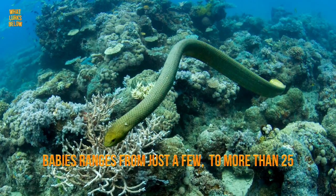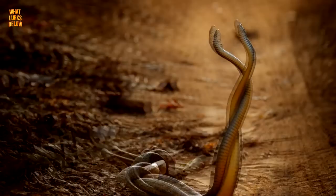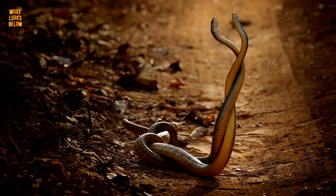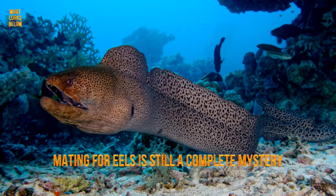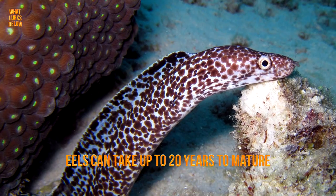When mating urges strike, sea snakes can become quite aggressive. This aggression may be between one male and another, male and female, or a snake of either sex toward another animal or even human. On the other hand, mating for eels is a complete mystery. They can produce up to 30 million eggs at once, but their sex lives are practically unknown. Eels can take up to 20 years to fully mature.